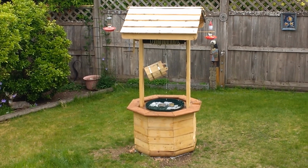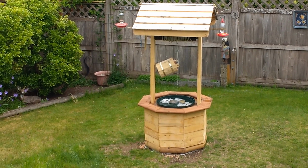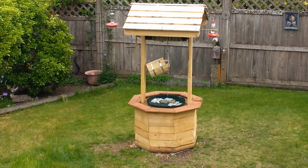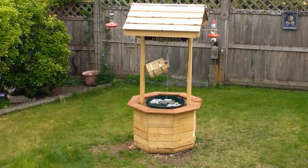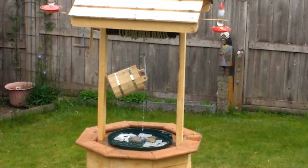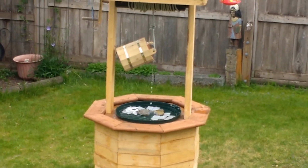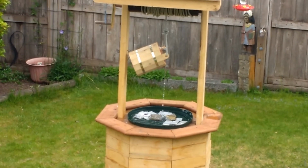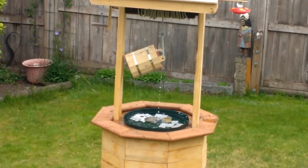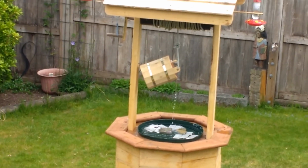Today is May the 31st, 2021. I finished this wishing well finally yesterday on May the 30th. My final task was hooking up the plumbing system, fixing the bird bath so it would no longer leak, and connecting the solar panels so that this pump and water dribbling out of the wooden bucket would work.